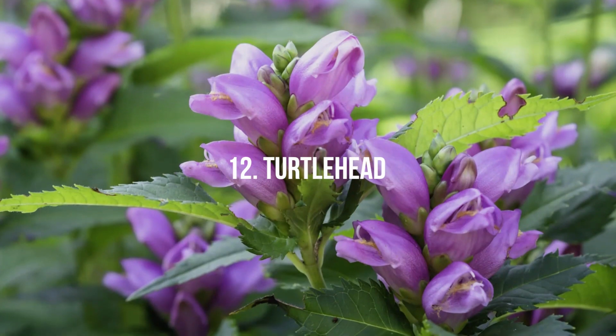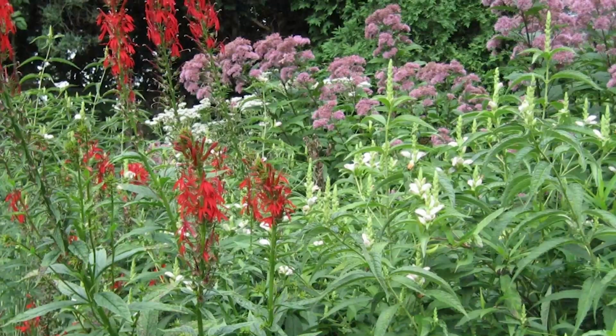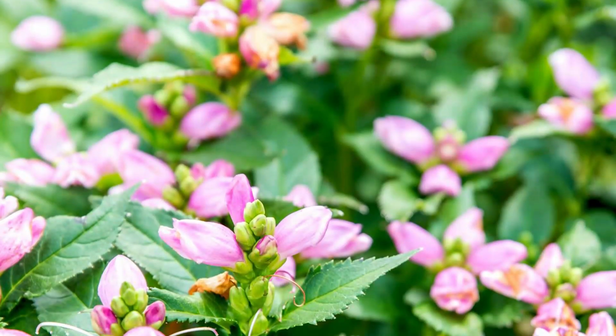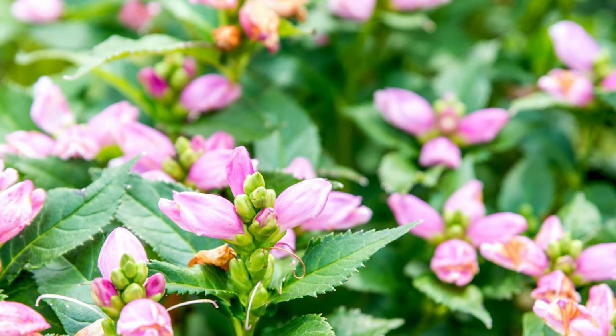12. Turtlehead. Named for their unique bloom shape, turtleheads produce bright, hood-shaped flowers that add a pop of color. They prefer moist soil, making them ideal for garden spots near water features.